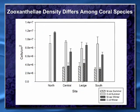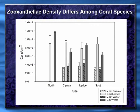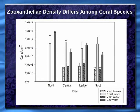We've also been looking at the zooxanthellae. Take-home message here, there's not a lot of difference over time or among site, but the two species have very different amounts of zooxanthellae within their tissues. And one of my grad students, Courtney Claypack, is going to be looking at whether or not these zooxanthellae are actually shifting, because we know different zooxanthellae have different physiological capabilities. So we'll see which ones are present and if they change over time.